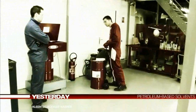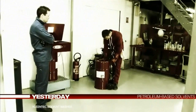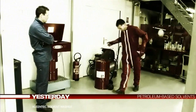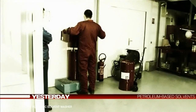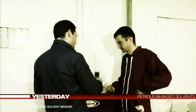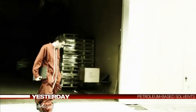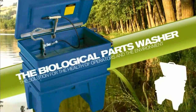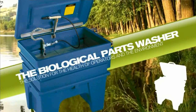Using a solvent or detergent requires a complete change of the agent on a regular basis, which generates large quantities of waste. This waste is required to undergo specific and costly reprocessing. Lastly, in all European countries, solvents are increasingly subject to regulatory constraints aimed at cutting down their use. Today, the biological parts washer is the solution for the health of operators and of the environment.